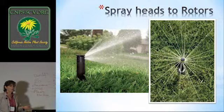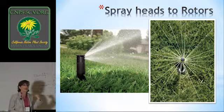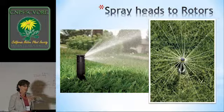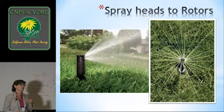Okay, rotors. So this is a pretty recent development. Hunter came out with rotors. So you see a spray irrigation system on the left, and then you see a rotor on the right, and they have this pattern. It's mesmerizing. They kind of circle. It really is. It's very relaxing to kind of watch them. But they apply water much slower than our spray heads do. So they're much better for our clay soils.